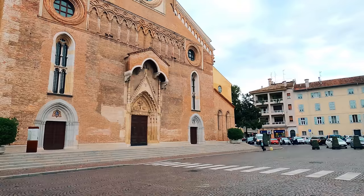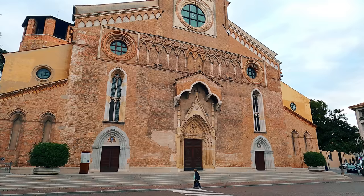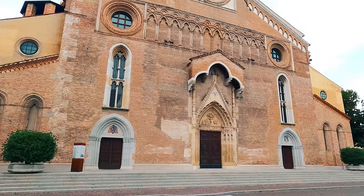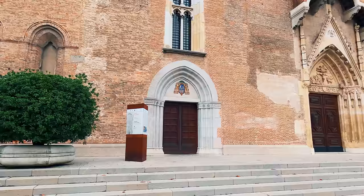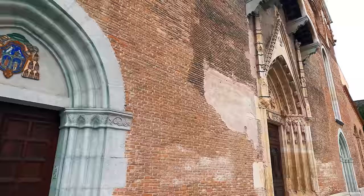Guys, indeed we are finally in Piazza del Duomo, standing in front of this wonderful church, the Duomo di Udine, or also Cathedral di Santa Maria Annunziata. And here you get some indication, there is also the Museum of the Duomo that you can visit when you are here.